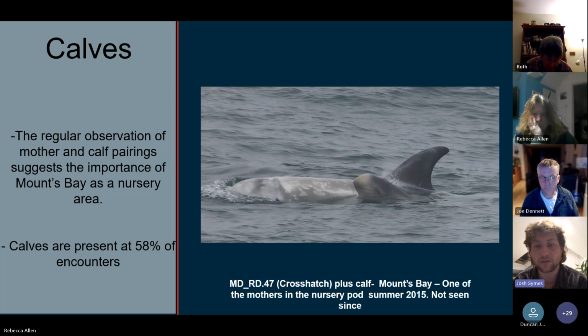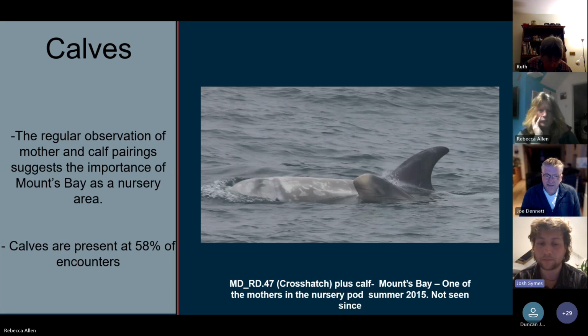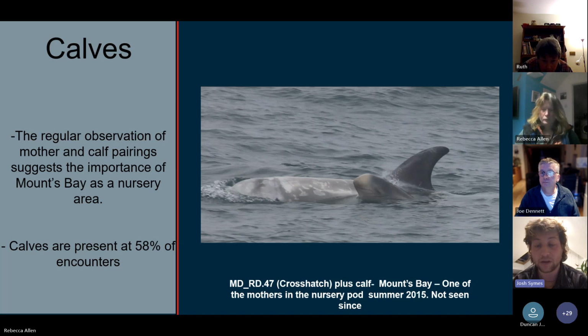So this is 47 crosshatch, again another one of the 2015 nursery pods, but she's not been seen since, whereas 2 of the other female members have been seen since, and we don't know what's happening to them. We don't know where she's gone, but she could turn up at any point because Risso's dolphins can live for well over 40 years, so I hope she does come back at some point.